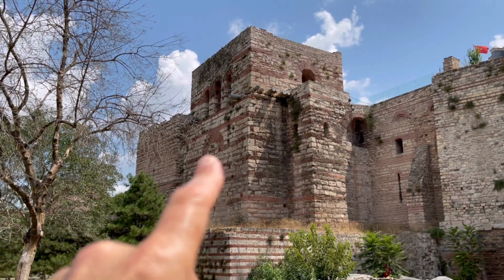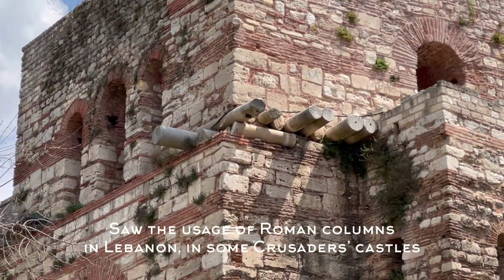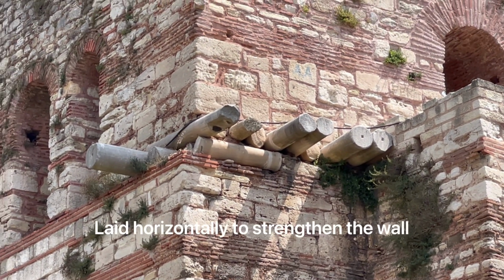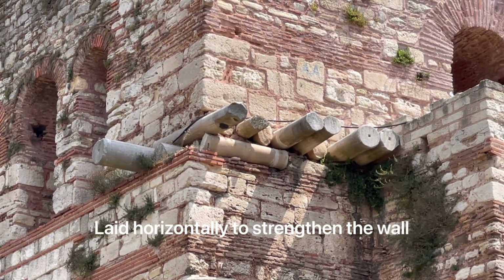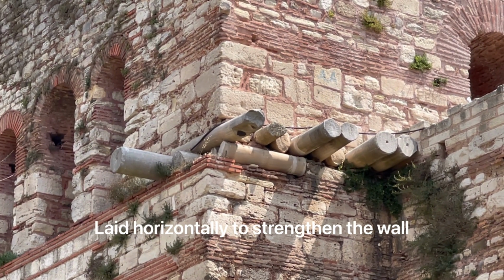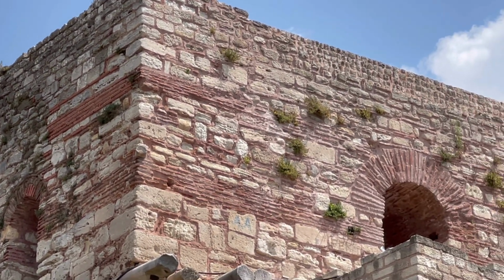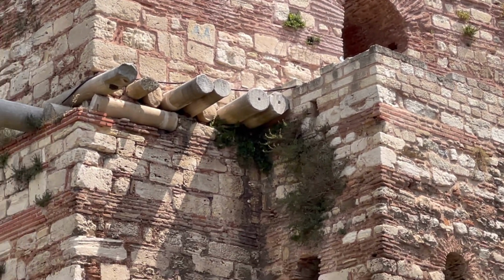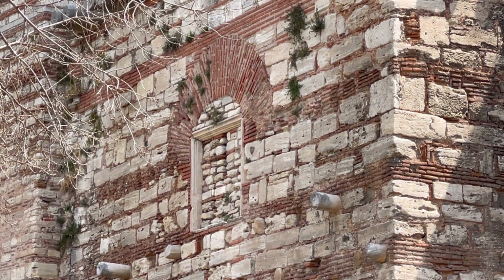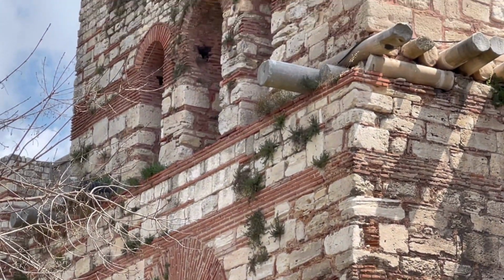The window is bricked up, in the columns, Roman columns laying horizontally, just as a building material, and not caring about aesthetics or anything. They just threw in those columns right there to use them as part of the wall material. There's a brick window. It still has a frame, I think. Yeah, but it's marble. So I have no idea what that is. Those windows are open.